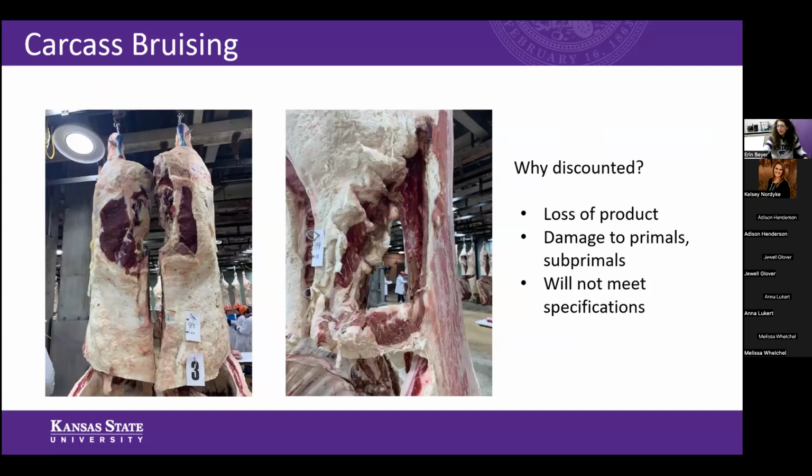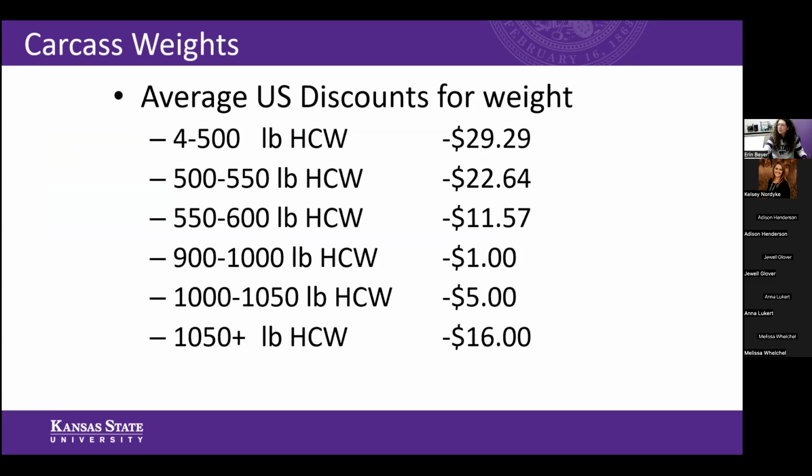Discounts are a little bit more exciting, not for the producer, but just to talk about. So we can have carcass bruising. This is typically just $10 per hundredweight, or total deduction, just due to loss of product. Lots of causes, but it's literally just bruising. It usually happens in the feedlot or in the lairage section before waiting for harvest.